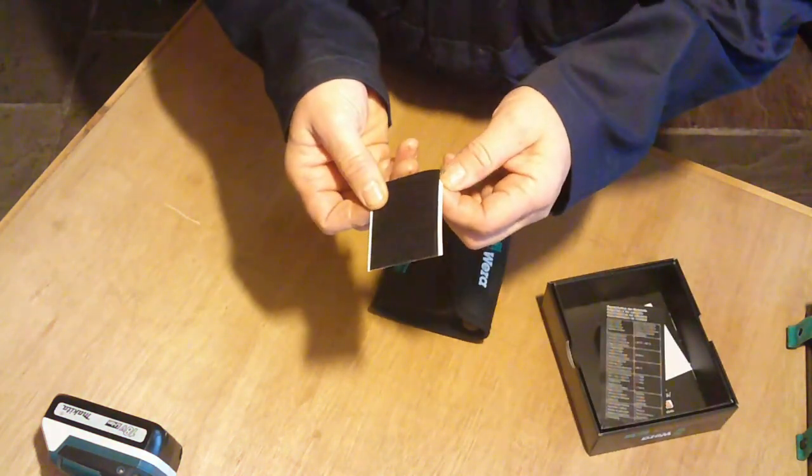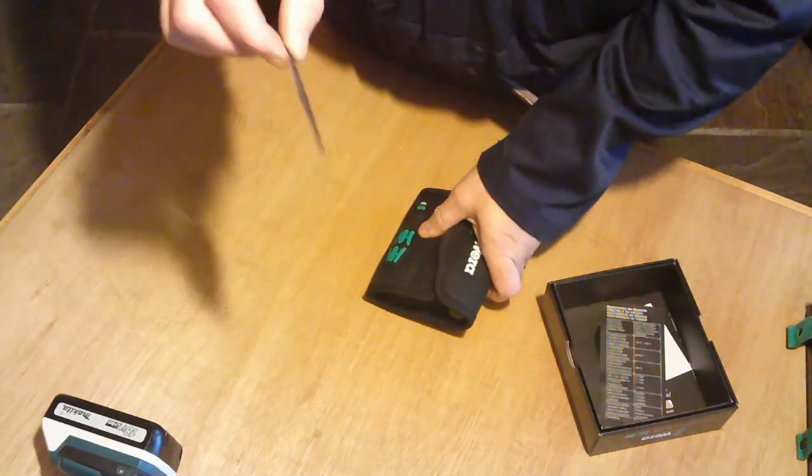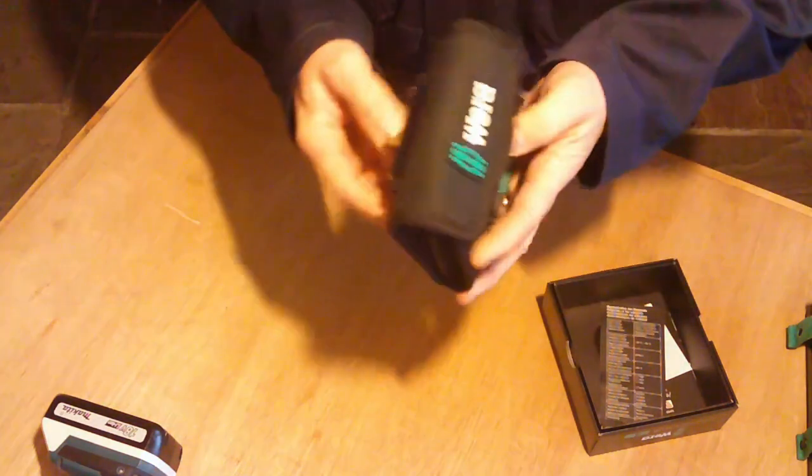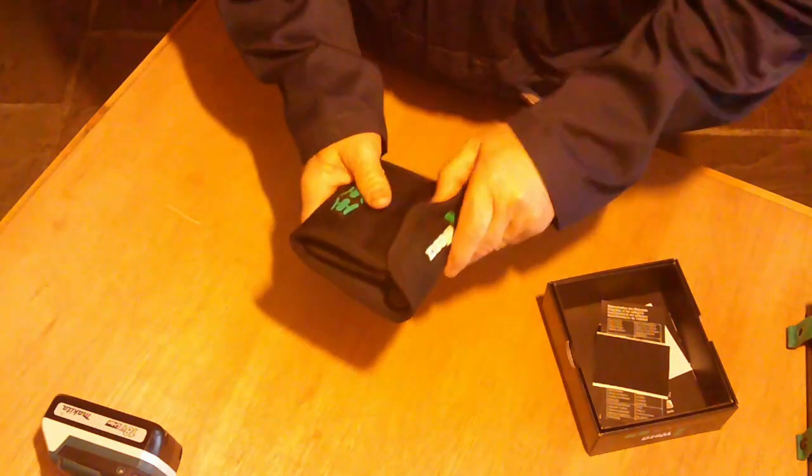I just noticed in here, there's a stick-on Velcro pad. And what I think that is for is sticking it on the side of your toolbox or something like that. And then you can stick that on there, like that. Or you can put it on your belt. Anyway, the actual screwdriver itself.